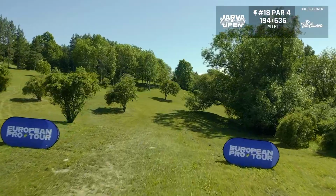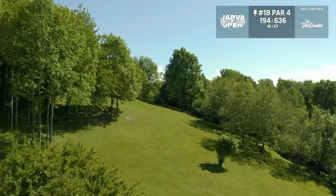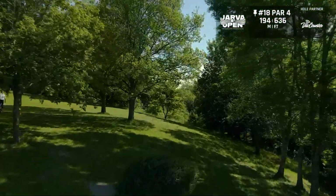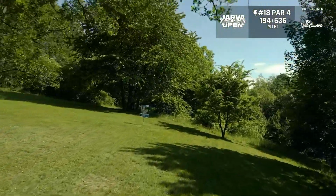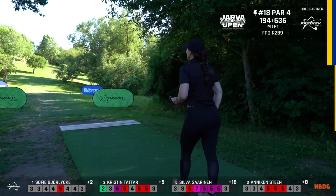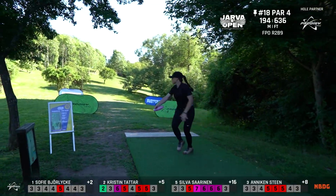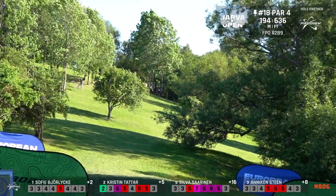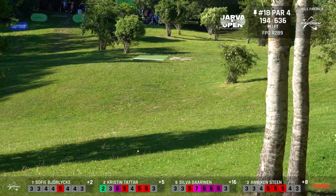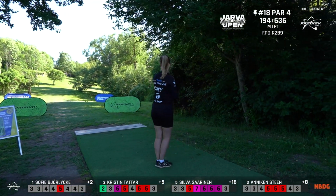All right, here we are, final hole of round 2. It's a par 4, 194 meters. We're headed up this steep hill. Basket protected by these trees. Got a low ceiling access to this green. Get a little bit of relief on 17 with the par 3, but this one, like the last few holes, is the fourth most difficult. Is it really? Yeah. Wow. Yeah, it's tough to climb this hill.